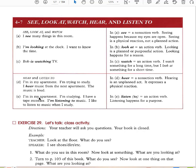I'm in my apartment. I'm studying. I have a tape recorder. I'm listening to music. I like to listen to music when I study. And so listen to is an action verb because listening happens for a purpose.